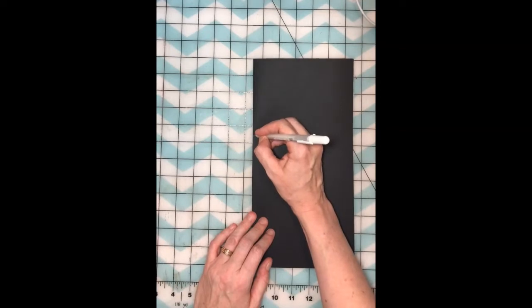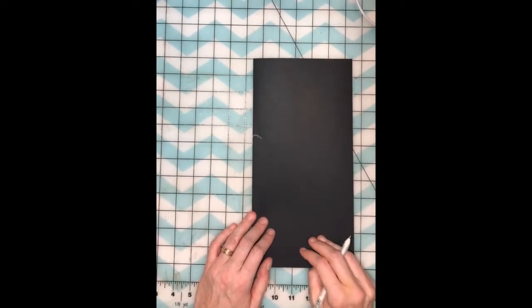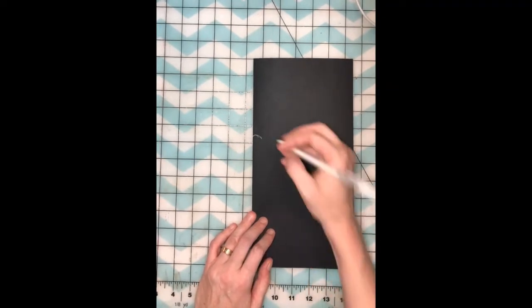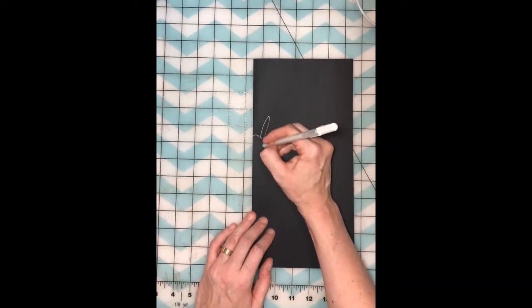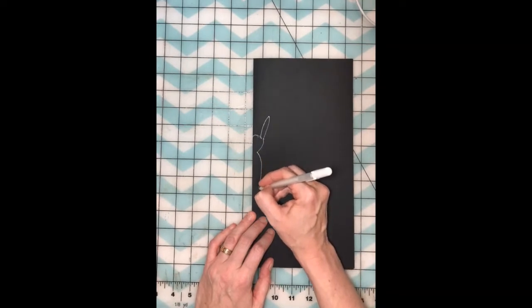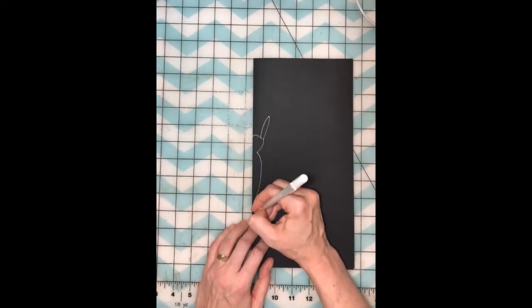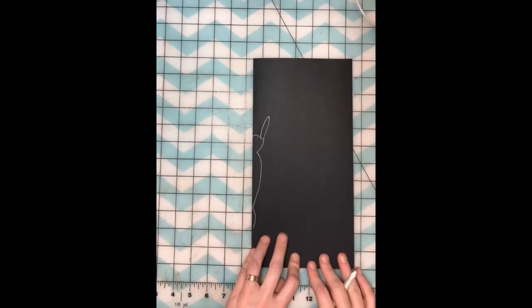Okay, so I'm going to be using a white pen on mine just so you can see it really easily since I'm videotaping this for you. But you could use a pencil or a crayon or a marker or anything you have at home to draw yours. And then I'm going to make sure that I put my antenna on here. And then I'm going to draw my abdomen and then my thorax. Okay, so I have the body of my butterfly drawn.